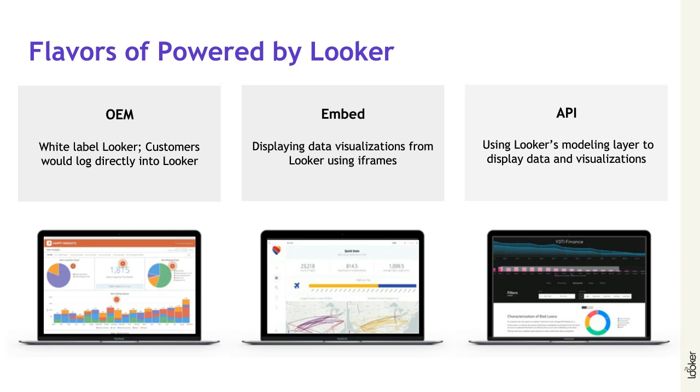Now, let me walk you through a quick demonstration, and I'm going to ask you guys to look at the media player. So just going to share my screen.